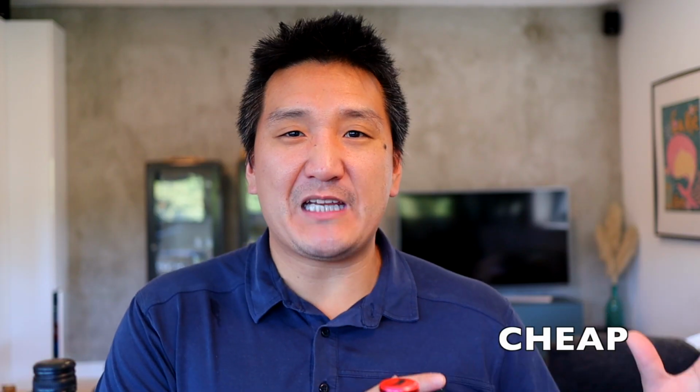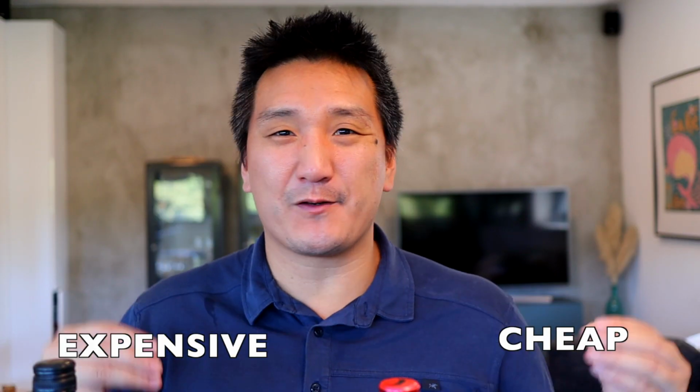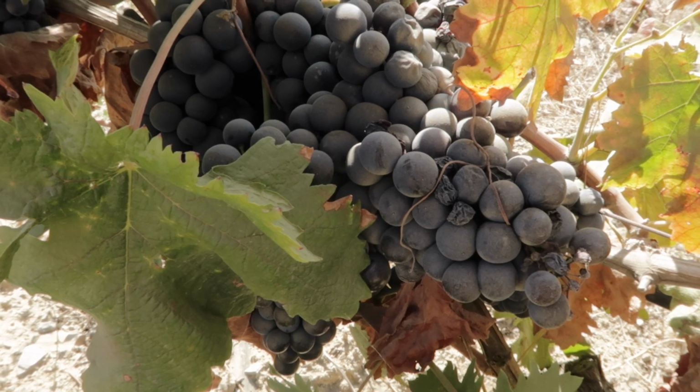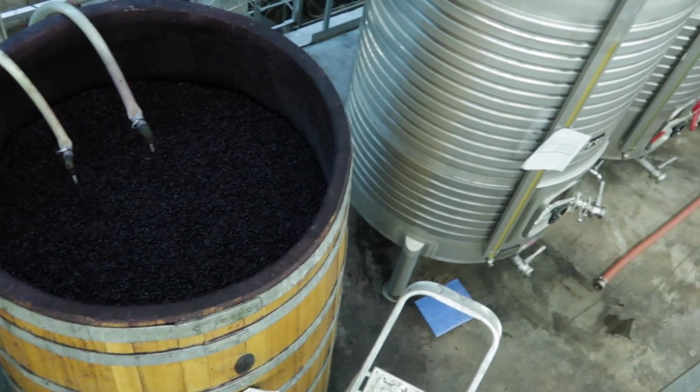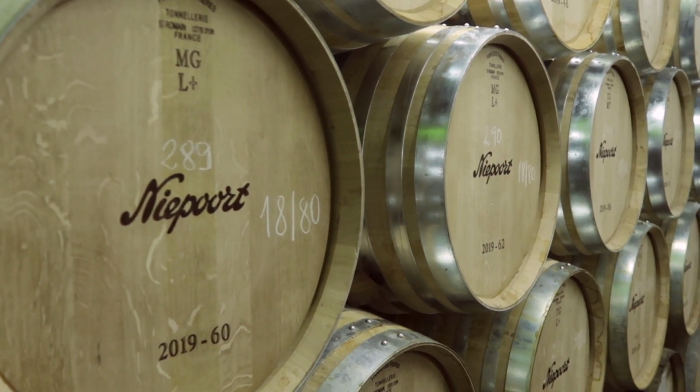So what makes wine cheap and what makes wine expensive? I've covered this in several videos before, so I'll give you an abbreviated version. Usually more expensive grapes equals more expensive wine. Land, location, just like real estate. And then labor and the winemaking process. If you're going to use oak barrels, which Cabernet Sauvignon really needs, one high quality barrel can be at least 1,200 euros, about 1,400, 1,500 US dollars.